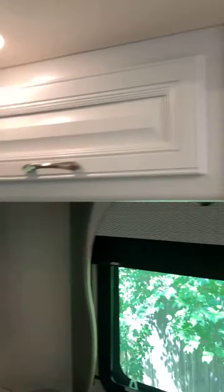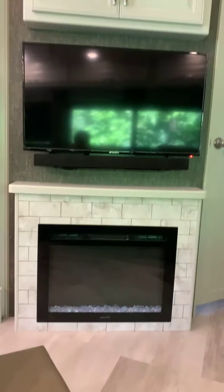And then up top, you have all kinds of storage up here too. I mean, all these open and they all go way back in there. And there's more down here, goes all the way down. And then down here, you have your satellite dish. It comes with a Wally, which is like a Hopper, and it has Wi-Fi on it. And then the seats have this that pulls out, and you can recline and watch TV.